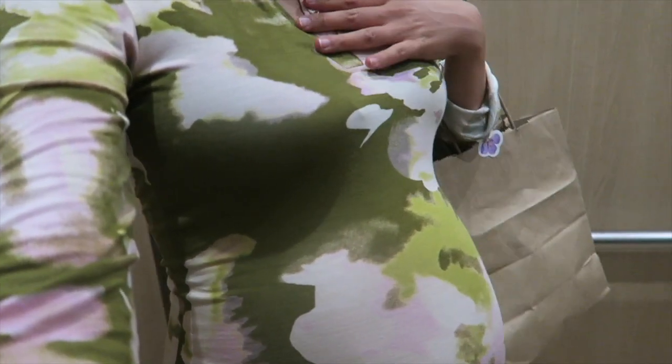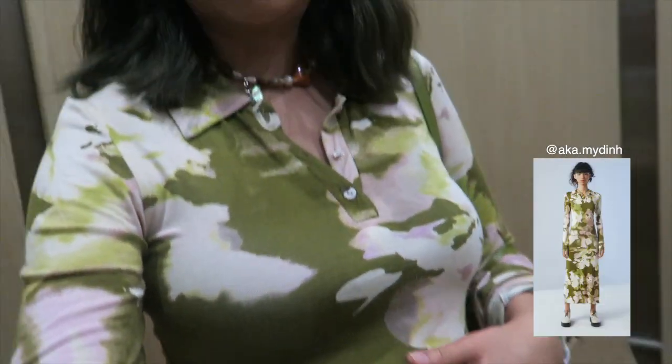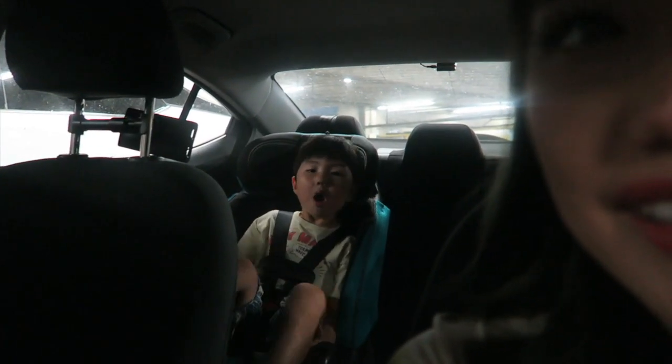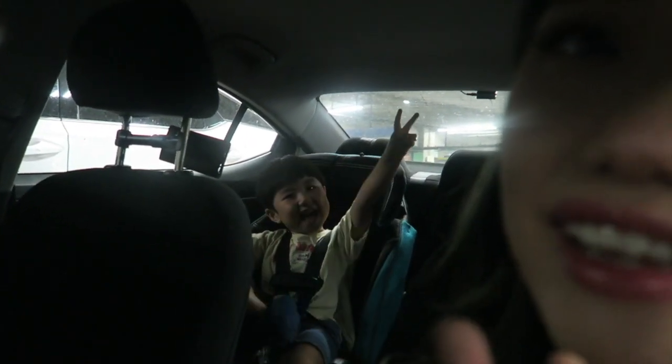Bye. I got this dress yesterday from this brand, so cute. Let's go. Now I'm gonna go pick up my son and then gonna go see Savannah. Hi. Bob. We're gonna go eat jjajangmyeon.